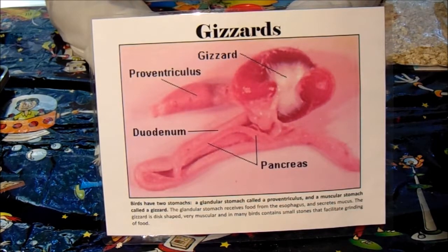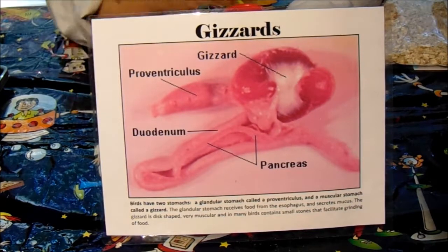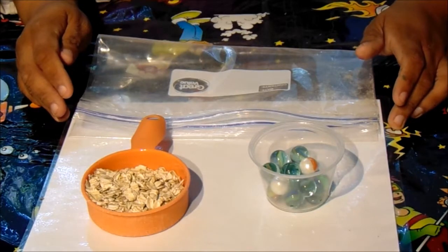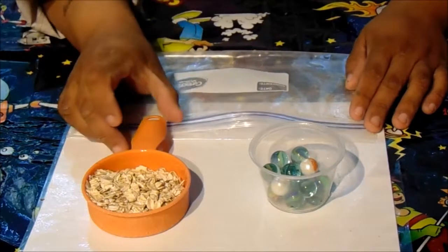You'll have a laminate in your kit so the campers can see what a gizzard looks like. They'll then separate into groups for a hands-on activity to see how the gizzard works. Divide the campers into groups and give each group 1 plastic bag, 15 marbles, and a ½ cup of rolled oats.